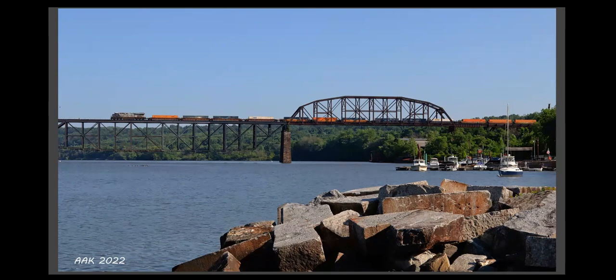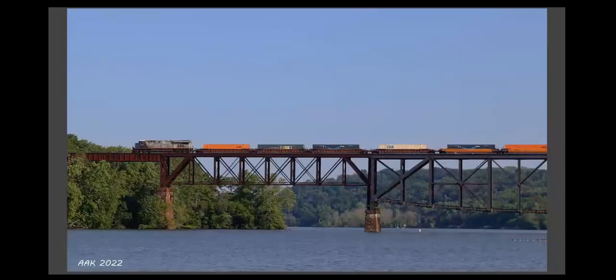So we've got some real nice shots here from the Perryville boat ramp. Don't try this on a weekend, because on a weekend during in-season, it's littered with boaters. So this was on a Friday. I was just off of work that day and was able to get many different shots of it crossing the Susquehanna River right here. So very fortunate, very happy to get these shots as he crosses the Susie Q Bridge heading south on the Philly sub toward Baltimore.